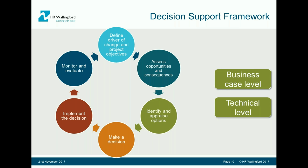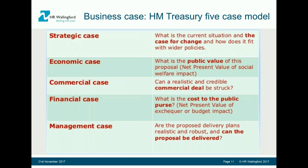So I'm just going to go through how we dealt with each of these elements. So the first thing to say about the decision support framework is that we tried to work with Dr. Naylor at Glasgow and her project, the IGGI project, to make sure that the decision support framework was as consistent as possible. Certainly at the upper level here, which you see we are seeing this operating at both the business case level and also at a technical level. Companies are looking at opportunities and consequences, appraising options, and then going through the traditional decision-making process, and then finally doing some monitoring evaluation. And I'm going to step you through some of the components of this framework cycle, both at the business case level and at the technical level.